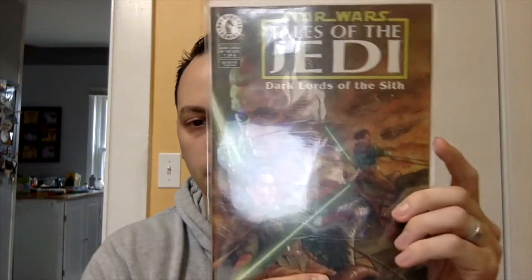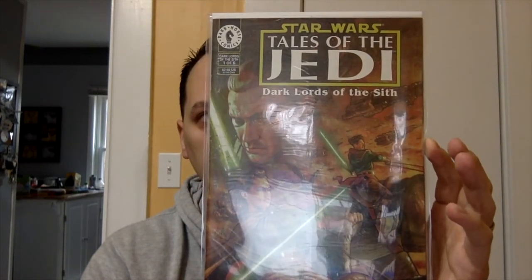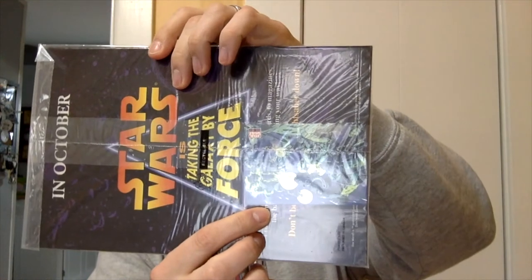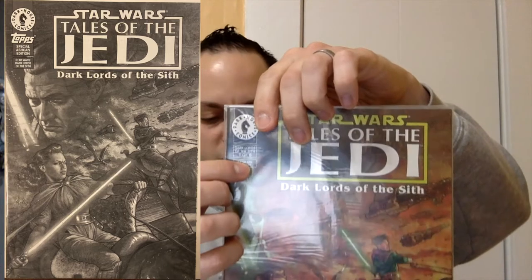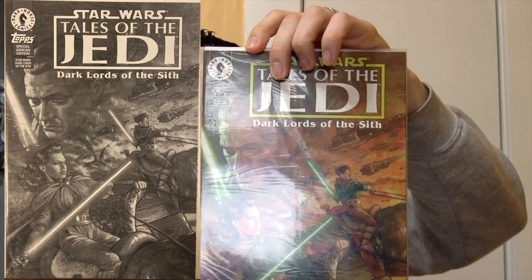There are two versions of this book. There's this version, which came out after. This is the regular edition. They're both polybagged, but basically, from Dark Horse Comics, you can see it's a polybag. It also comes with a nice little trading card as well. The other edition is the Ashcan, and it'll actually say Ashcan right over here instead. That's how you can tell the difference. And the cover is gray. So I'll put a little picture there to compare.